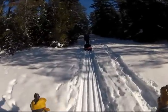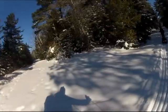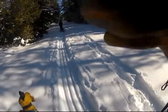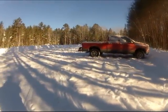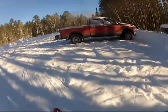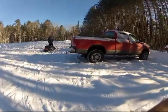Yep, time spent. See if anybody can recognize this landing. Yeah, there she is. Vehicles. Never been happier to be home sweet home.